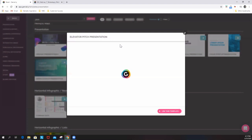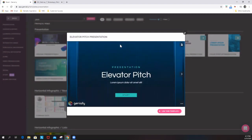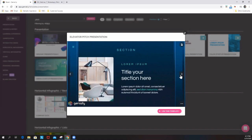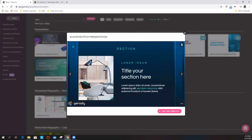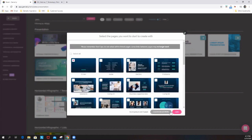So before going into the editor, we can actually preview the template to see the animation and the interactivity that it has by default. So we can scroll through the pages a bit and see what it looks like. And then, of course, if we like this template, we decide to use it, which we do, we are going to select Use this template. And now this will allow us to choose which pages from the template we want to add.